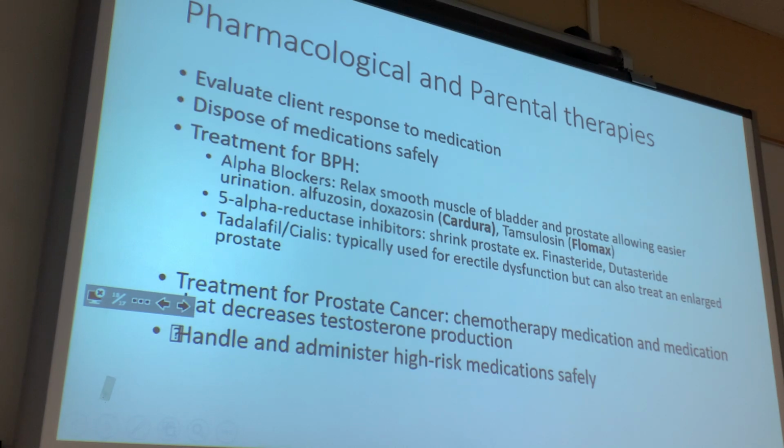And then for BPH, alpha blockers are used. So most of you have probably heard of Flomax or tamsulosin. That helps relax the smooth muscle and allow urination. And then other alpha blockers are doxazosin or Cardura and alfuzosin. And then 5-alpha reductase inhibitors help to shrink the prostate. Those are finasteride and dutasteride. And then tadalafil or Cialis is typically used for erectile dysfunction, but can also help treat an enlarged prostate.